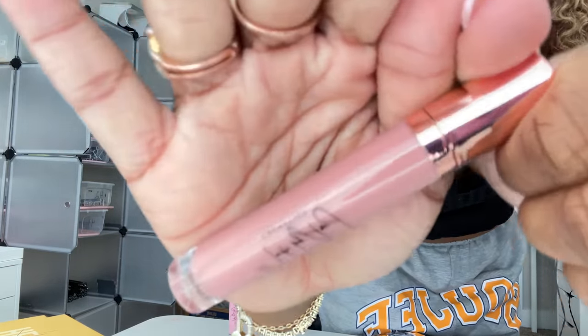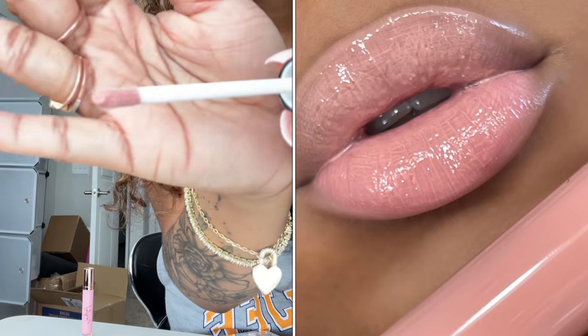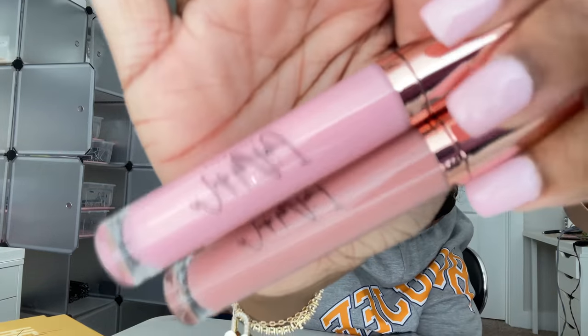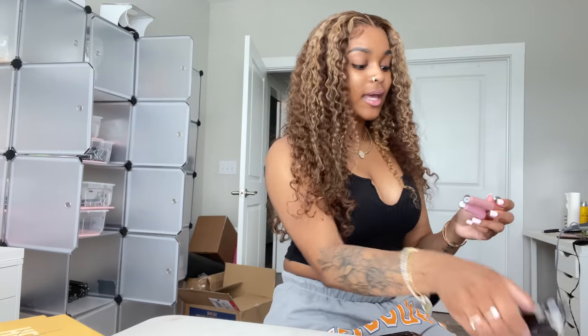And Sedite is like a more brownish pink, but super cute though. So you have a baby pink, and then you have the brownish pink. Super cute.